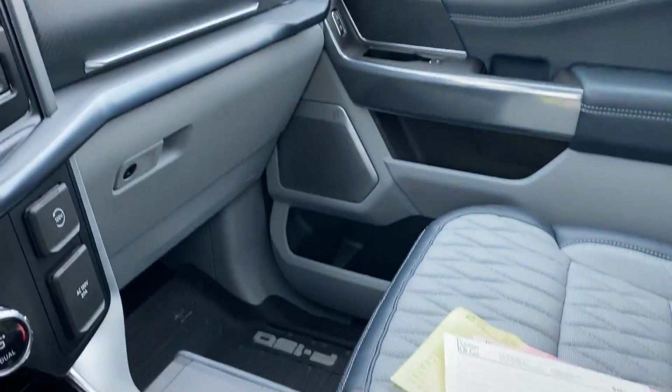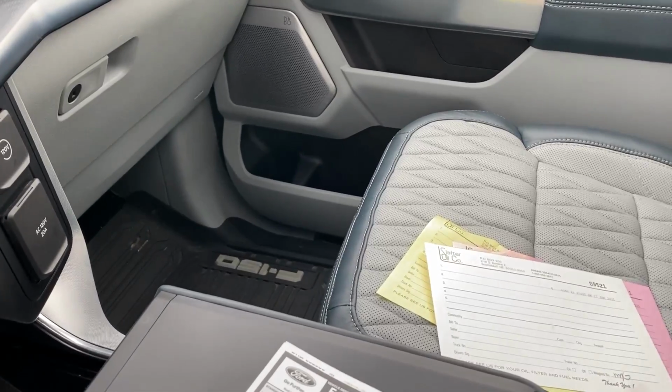So let's go hit the max recline button. Okay, so I'm gonna see if I can get it all the way. Max recline setting. I need some music for this. Like, whoa. Okay, I'm going all the way back. All right, this is the max recline, and it's crazy.